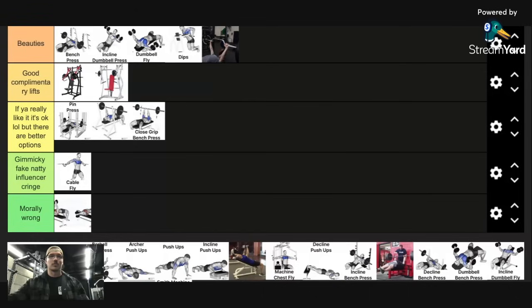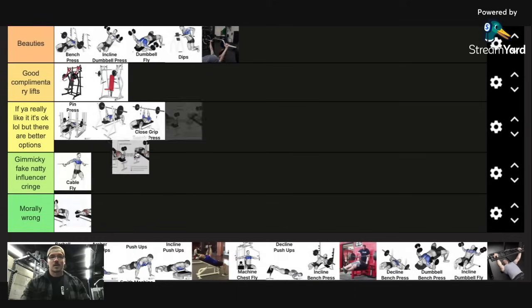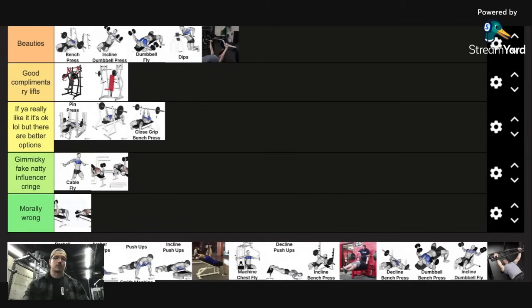And to go a little deeper into the practically speaking, how are you going to get big dumbbells into a decline bench without a spotter or a very unique, fancy system? I know I'm a little bit of a hypocrite because I said the Prime machine's great, but not everyone has access to it. This is a situation where it's such an awkward lift to set up, and there's nothing unique about this lift that you can't do in a machine or just with a barbell. So for that reason, I'm going to put decline dumbbell bench in the gimmicky, fake natty, influencer cringe tier.